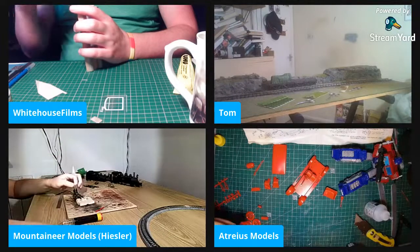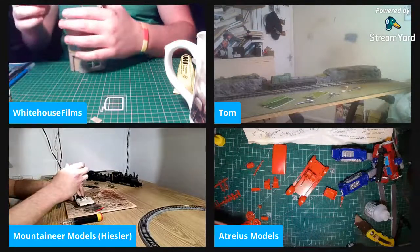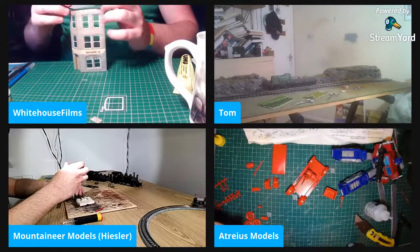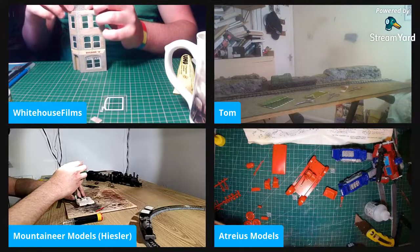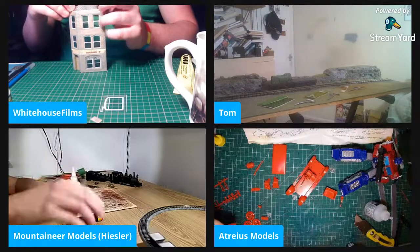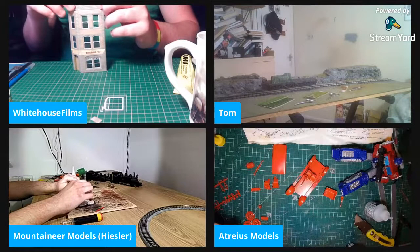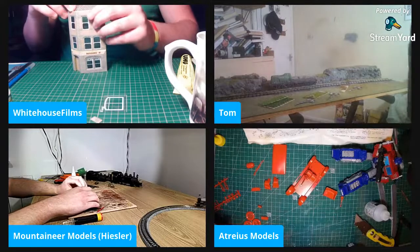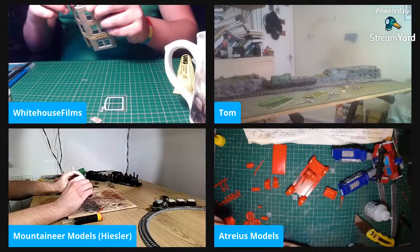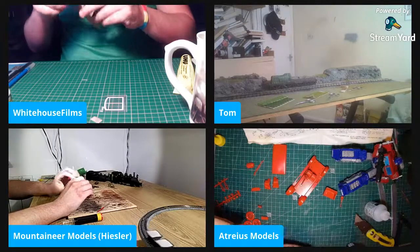Right. I've just put a little bit of green scatter on it. It looks a little bit too lumpy for me. What I've actually got is some chalk pastels, so I can use that. What I've done in the past, I've used them to make some weathering powders. Yeah, I use that same method as well. Yeah, chalk pastels.